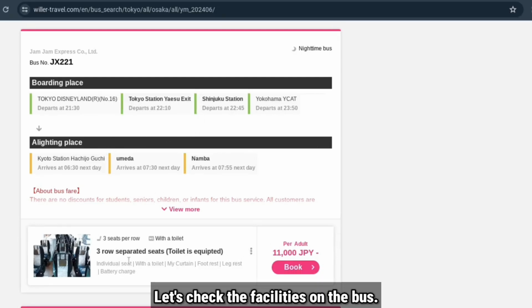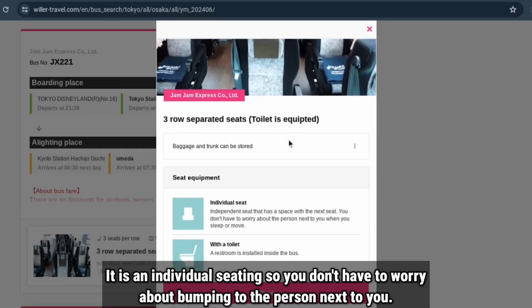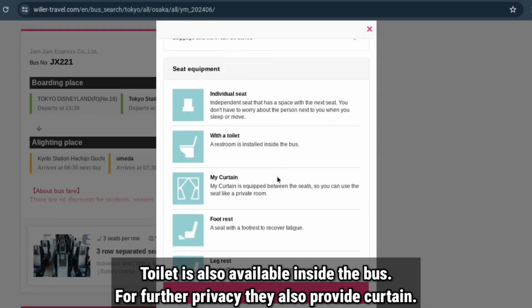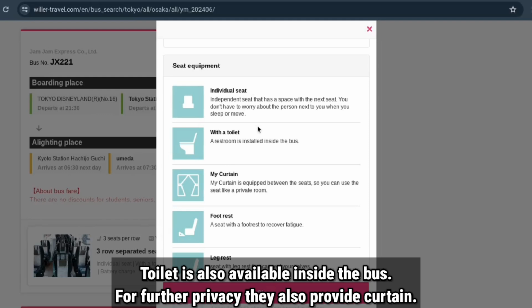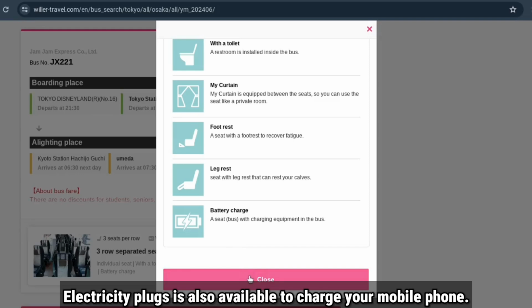Let's check the facilities on the bus. This is the interior of the bus. It is an individual seating, so you don't have to worry about bumping into the person next to you. Toilet is also available inside the bus. For further privacy, they also provide curtain. The seat also has a legrest and a footrest. It's a reclining seat, but better be aware that there is a person behind you. Electricity plugs are also available to charge your mobile phone.